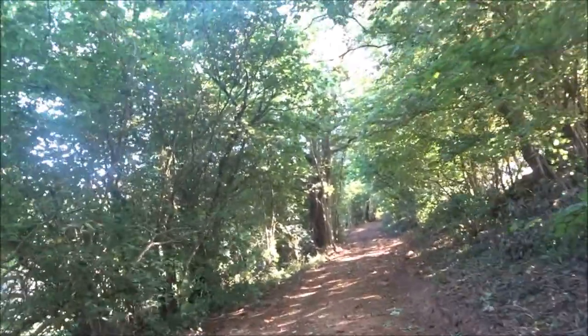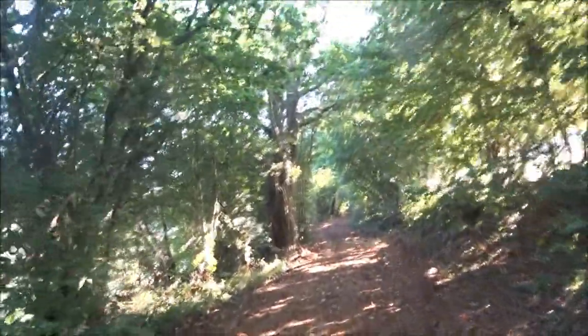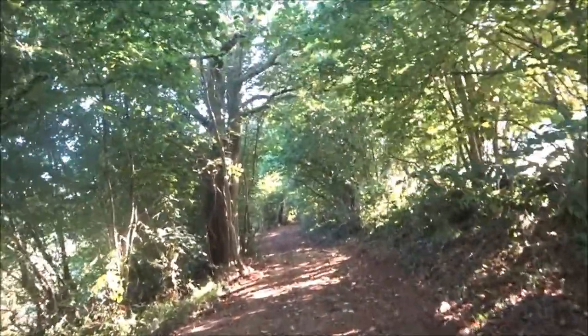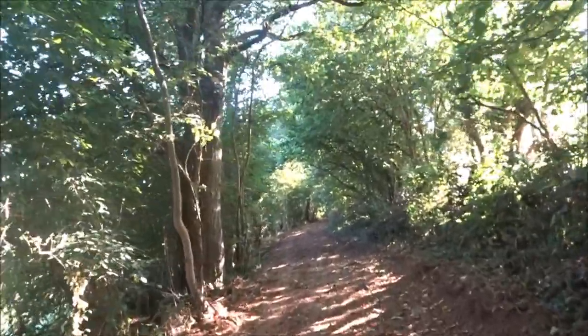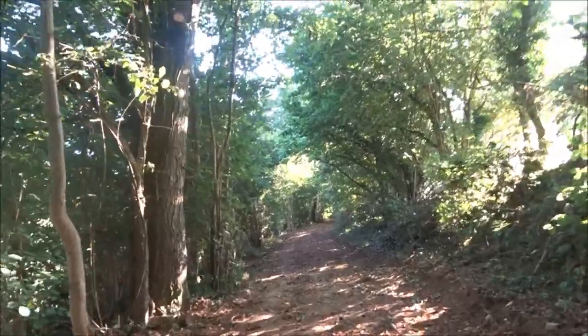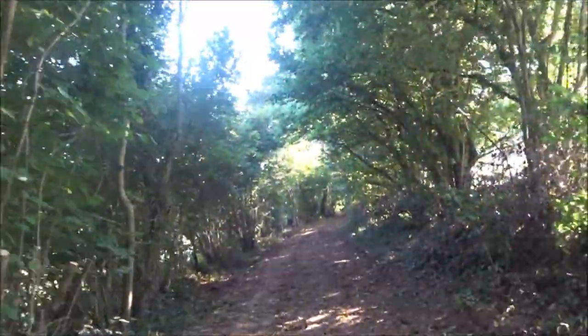They're all good tracks. Even up through Rowberrow, as people know, they're proper routes. Proper, concrete-type pathways in so many places. The main arteries of Rowberrow are, so that the woodmen can get through.